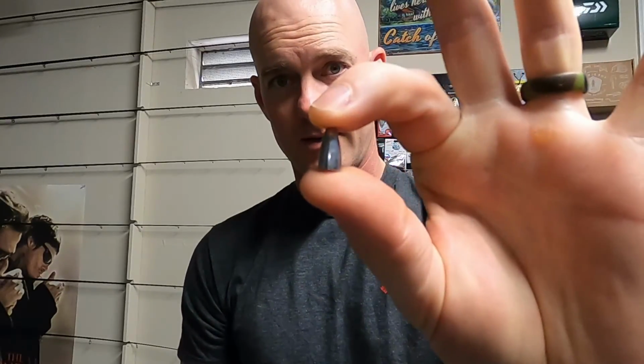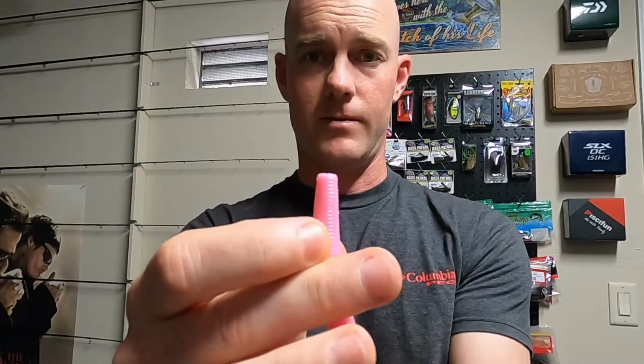Now for rigging the Texas rig, the first thing that you want to do is take your bullet weight, put the narrow end on the line first and then run it through, right? Because you want the fatter end of your bullet weight to sit right on top of the worm. Second, you're gonna tie on your extra wide gap hook. You're gonna take your worm, you're gonna take the head of the worm, right?